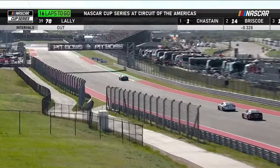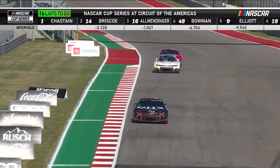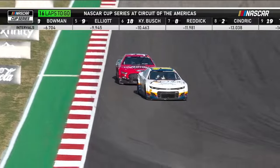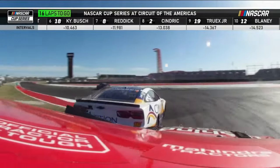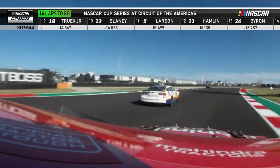That's not at all what I thought was going to happen. You could see he was putting the pressure on Ross Chastain, and then all of a sudden started slipping and sliding around, and within two corners was passed by A.J. Allmendinger. All right, what's the team in second place now thinking about fuel?